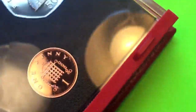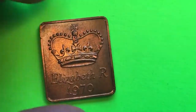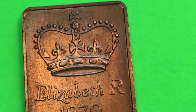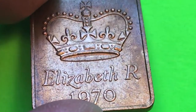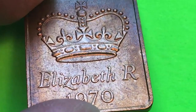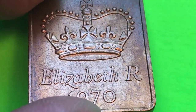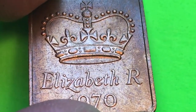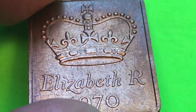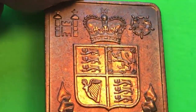So these tokens are great. They're interesting. Are they of any value or are they expensive? Unfortunately, the answer is not really. You can get them for between $2 and $10, including shipping, on eBay or on the internet. In fact, I looked and they had a full set for about $30. So you could get 1970 through 1999 tokens, the whole 30 of them, 30 years, for about $30 US.